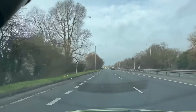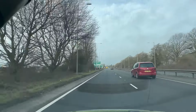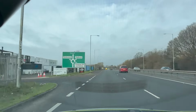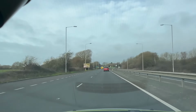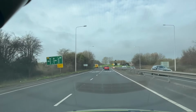Now, this is Fishbourne roundabout. We're going to take the third exit right towards Chichester. This is something you should practice and you should know. So as you're coming along here, you need to be in the right-hand lane for this. We're going to check our right door mirror, we're going to signal right, we're going to move over into the right-hand lane. And then as we approach the roundabout, we actually need to be in the middle lane for this, to do it nice and easy.